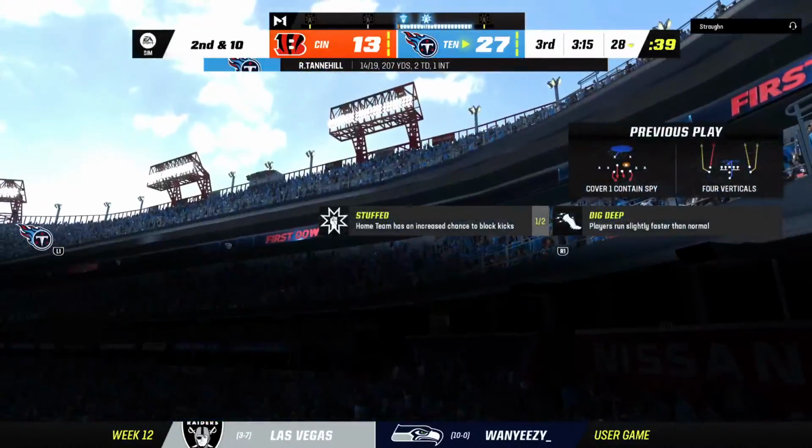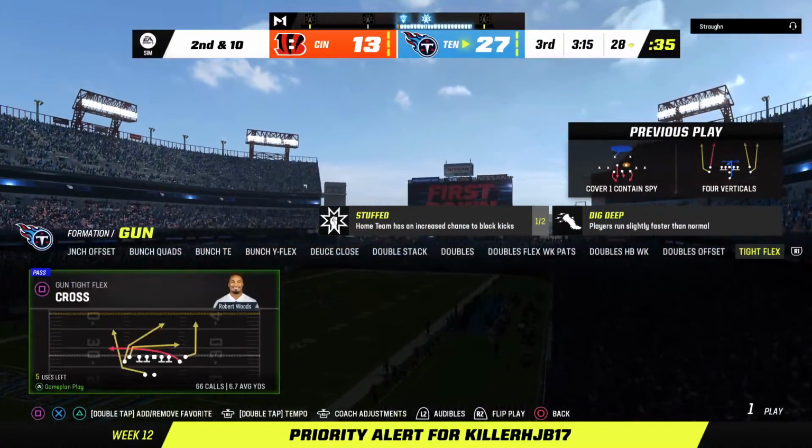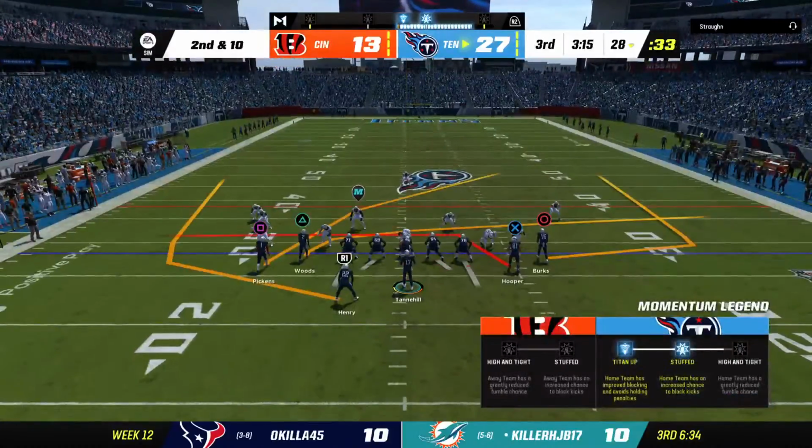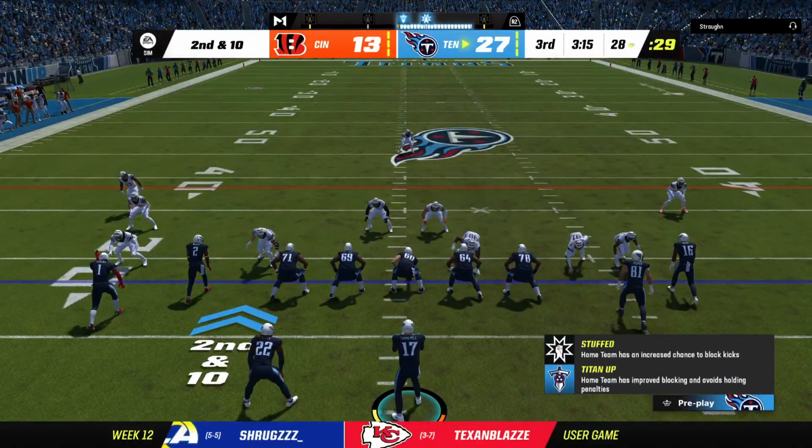And now a throw on first down there, but it's incomplete. His back has been a dependable safety valve all game, so he went back to him when his first read was covered. Just unable to connect, so the play results in no gain.